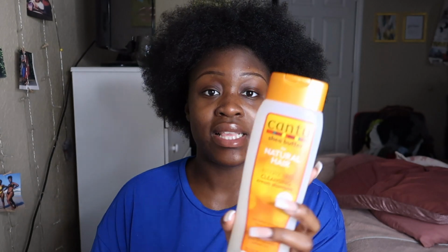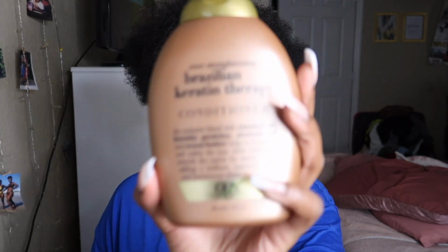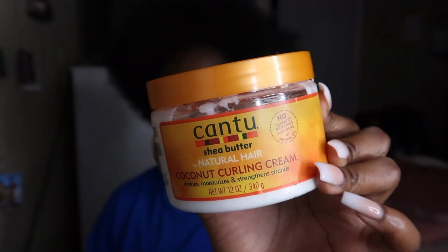So yes, I also washed my hair with the Cantu Shea Butter Natural Hair Sulfate Free Cleansing Shampoo. And then to finish up with conditioning, because I do like to use some type of conditioner to make my hair soft again, I use the Organics Ever Straightening Brazilian Keratin Therapy Conditioner. I also applied the Coconut Curling Cream from Cantu Shea Butter. I just put it all over my hair, like all over my ends and stuff. And I will also be applying it while I'm doing each lock.